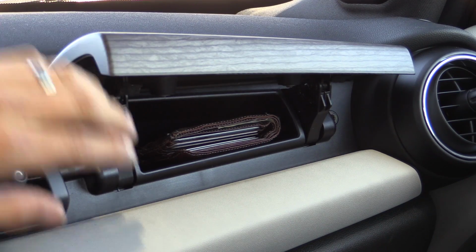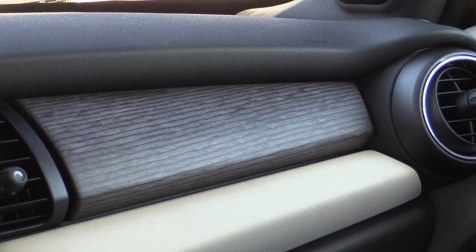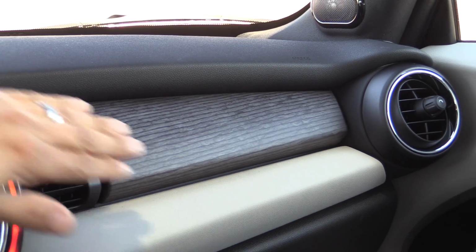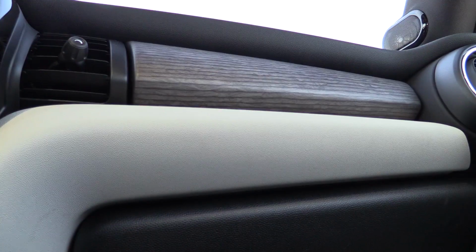Moving over to the dashboard, you'll see we have the first of the glove compartments in the vehicle. It's a small one that pops right out of the dash here. It's just about big enough for a wallet, maybe a wallet and a smartphone. That is positioned right above the main glove box, which is lower in the dashboard, and it's between the 2 passenger air vents.